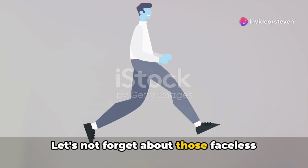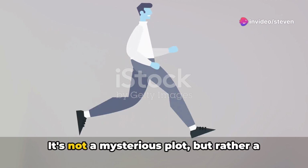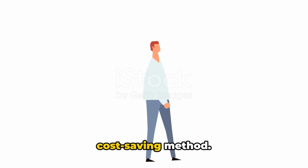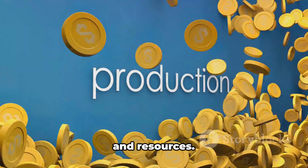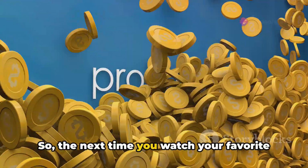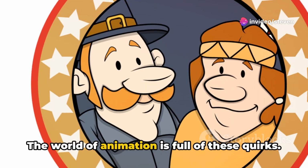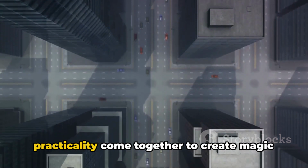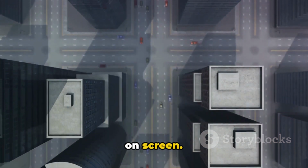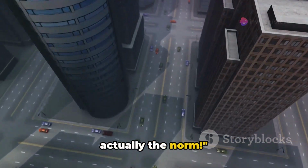Let's not forget about those faceless adult characters we often see in cartoons. It's not a mysterious plot, but rather a cost-saving method. By not drawing faces, animators save time and resources. So the next time you watch your favorite cartoon, remember these fun facts. The world of animation is full of these quirks. It's a place where creativity and practicality come together to create magic on screen. Animation, a world where the unusual is actually the norm.